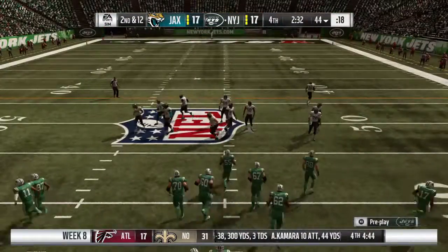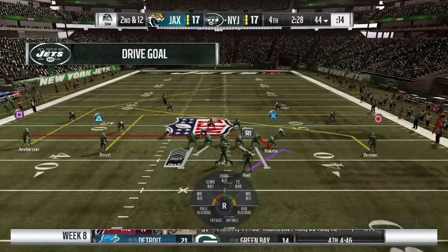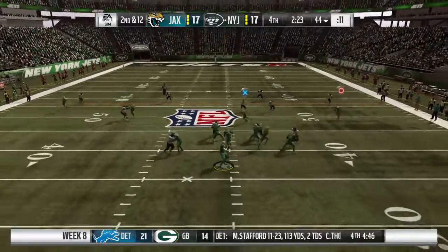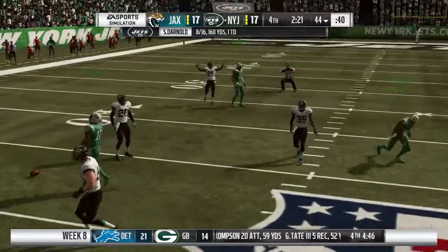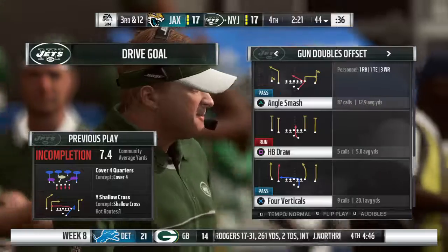First play of the drive goes the wrong way. Here's 2nd and 12. Detroit! On 2nd down, Darnold. Throwing middle, but it's incomplete. Tyler Boyd, the former Pitt Panther, was the target.